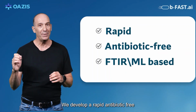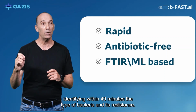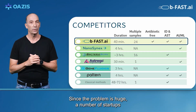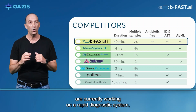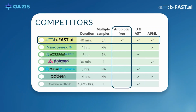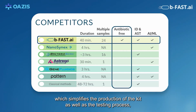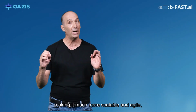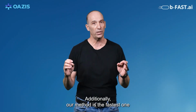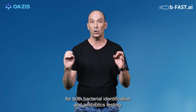We develop a rapid, antibiotic-free, machine learning-based diagnostic solution, identifying within 40 minutes the type of bacteria and its resistance. Since the problem is huge, a number of startups are currently working on a rapid diagnostic system, but b-FAST.ai introduces significant advantages. We introduce the first antibiotic-free testing method, which simplifies the production of the kit as well as the testing process, making it much more scalable and agile for testing all antibiotics at once. Additionally, our method is the fastest one for both bacterial identification and antibiotic testing.